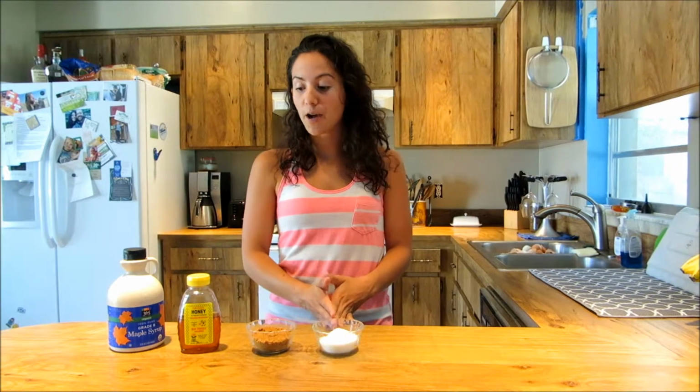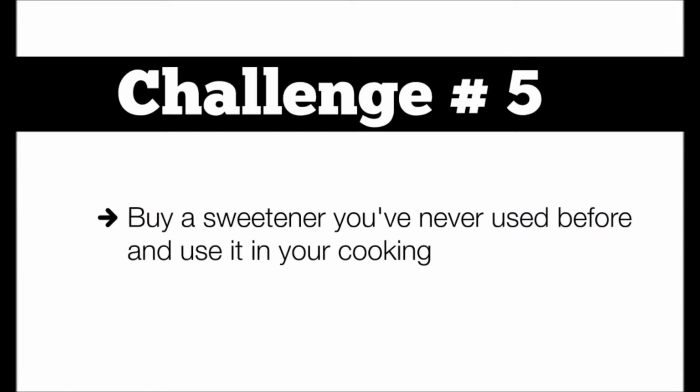Alright, so those are the sweeteners that I use in my kitchen, and they're really not too different than probably what you use, but there may be some sugars that you've never heard of, like Rapadura or Sucanat, and if you haven't tried coconut sugar, it's great. It's not really sweet, but you learn to love it.